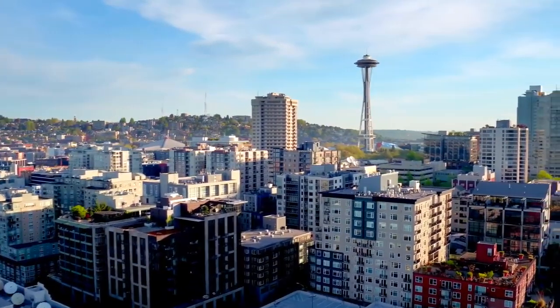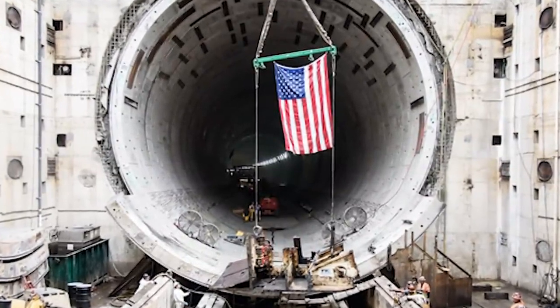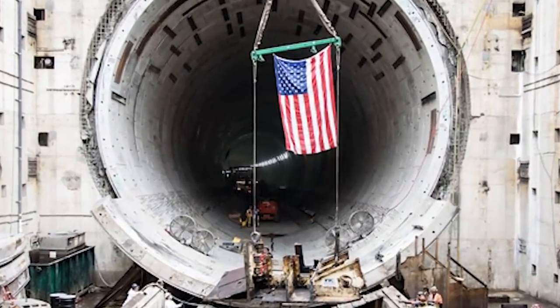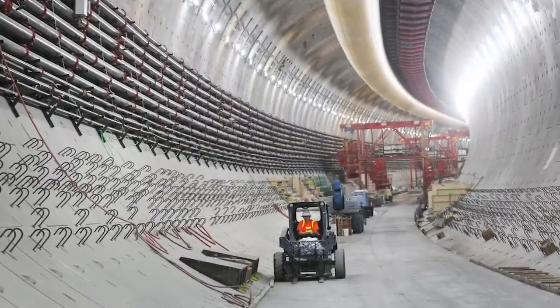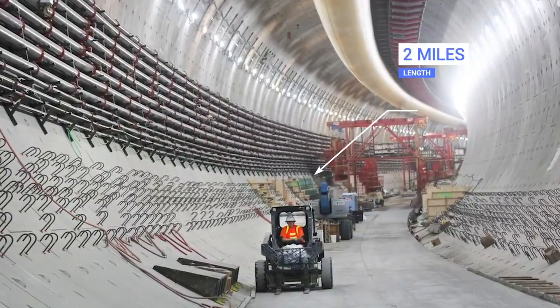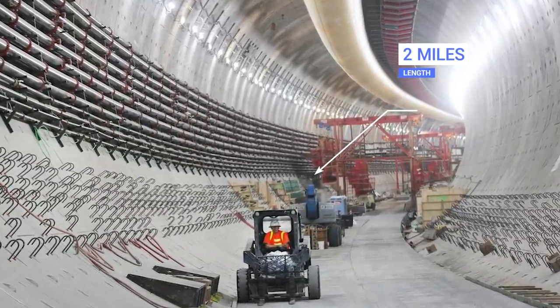Plans were put in place to build a replacement, but rather than constructing a new road above ground, the decision was made to carve a huge tunnel under downtown Seattle to connect the southern part of the city to the north. The result was the State Route 99 tunnel, which is 2 miles long and is double-decked, and is capable of accommodating the 110,000 vehicles that use the original viaduct each day and more.